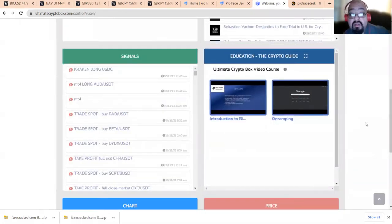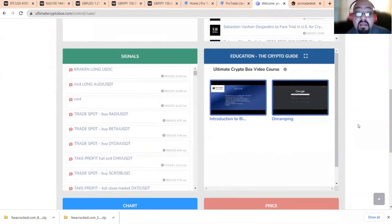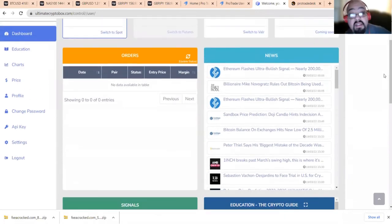Just that simple. You get a signal, press the button, hit the amount of risk, press accept, and the trade automatically goes into your Binance account or whatever account you choose. Okay, how crazy is that? And how easy is that? We haven't even really gotten to the education yet.